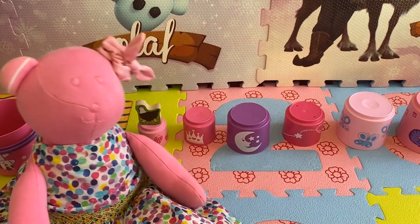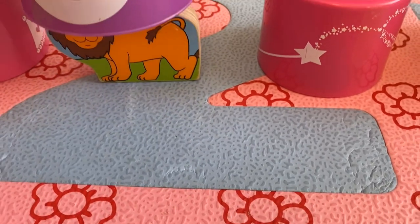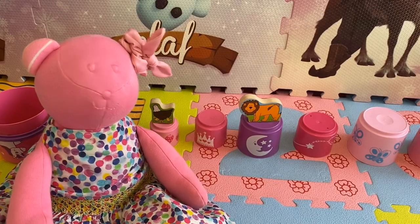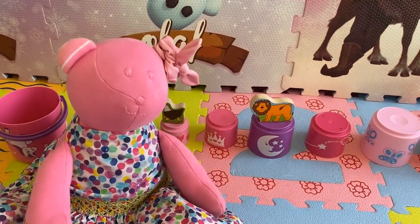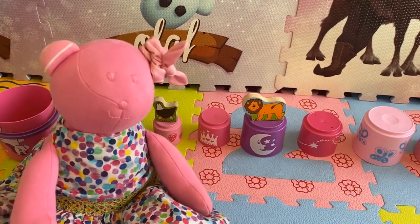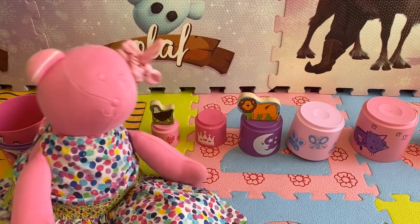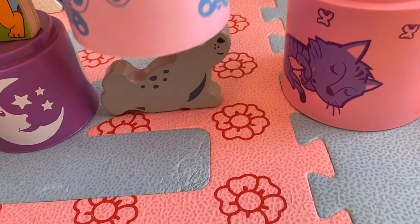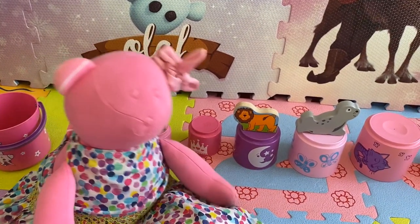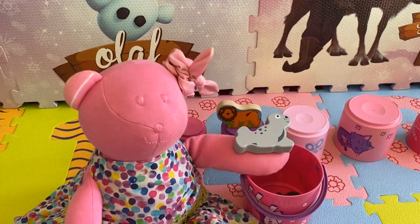Now let's open the third cup and see, kids. Oh, it's a lion. Lion is not a polar animal. Lion is a jungle animal, so I will leave it. Let me try the fourth cup now. It's a seal. Seal is a polar animal, kids. I'll put it in my bucket.